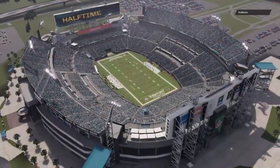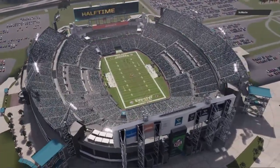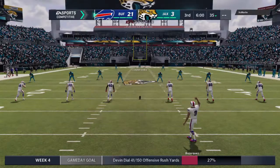So we reach halftime in what's been a fairly one-sided game so far, as we now go downstate to Orlando and check in with Jonathan Coachman with our EA Sports Halftime Report.